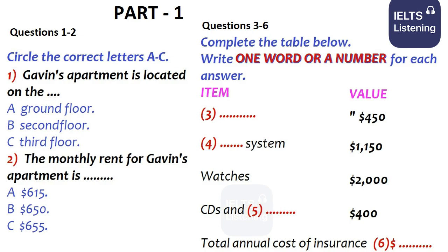Let me see. $4,000 divided by... plus 10%. Right. So, this kind of insurance, that's private contents insurance, it comes to $184 for a 12-month period. $184? Well, that sounds pretty good. Okay, I'll take that policy.